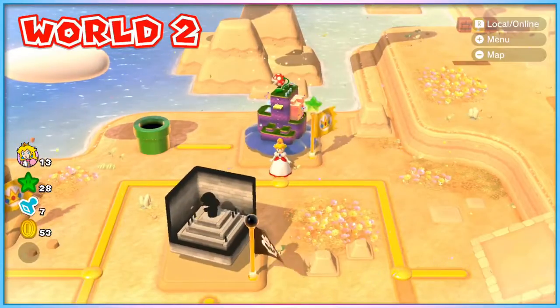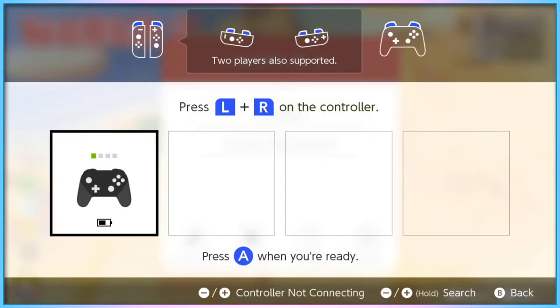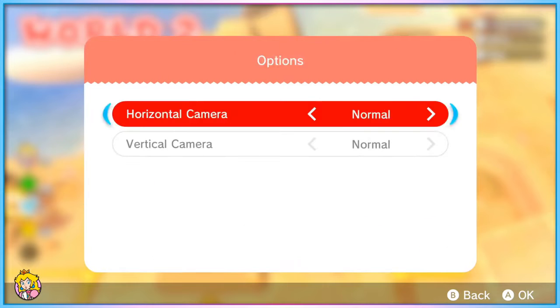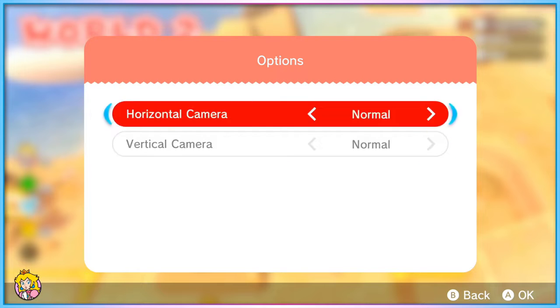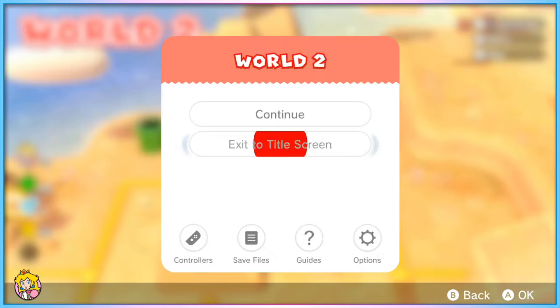With regards to the game's actual settings menu, Super Mario 3D World might as well not have one. You can select your controller of choice, invert the horizontal camera, or invert the vertical camera. That's the entire settings menu. There's no way to automate or turn off touchscreen or motion segments, no volume sliders, no control customization. The game's default settings cannot be changed in-game.